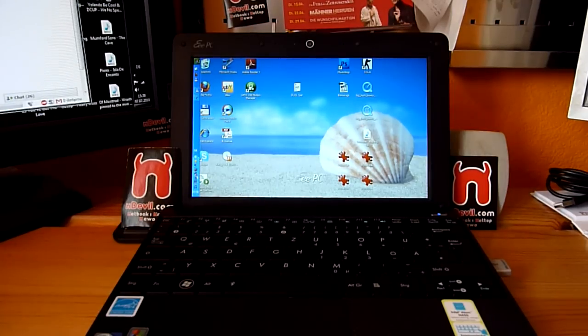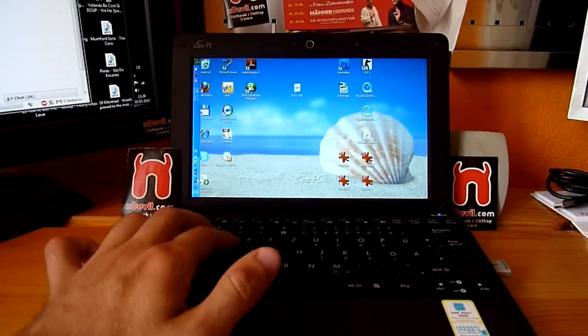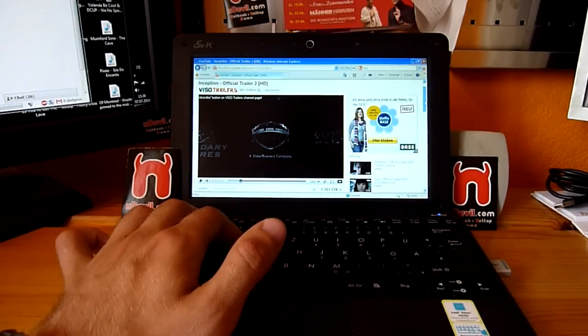This is the 3-cell battery version with not that long battery life. Actually, if you check it out right now here at the beginning, we have 2.5 hours left at 85% with mid brightness, mid volume, and not much going on. Let's start off with the multimedia test with a YouTube trailer. First in standard 360p resolution, then we are going up to 720p and 1080p.